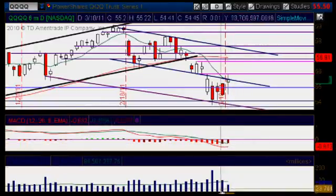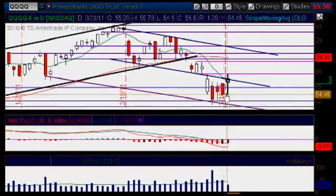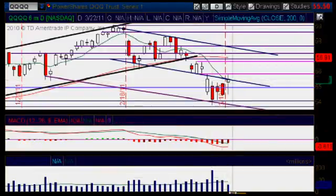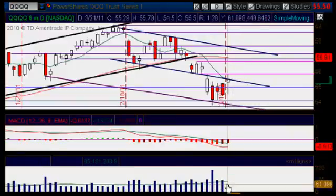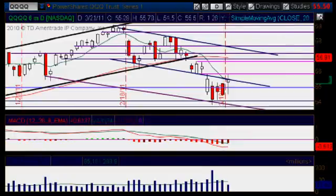And check this out. Look at the volume in here. Do you see that pop in here that we got? And that breakout through the high of March 16th, the 55.34, it was on really low volume. And we are way below the average. So I'm not really convinced here, but things can happen.